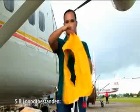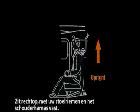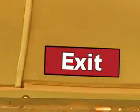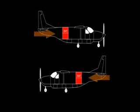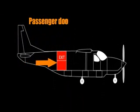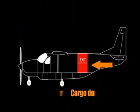For your safety in the case of an emergency during your flight, remain seated in an upright position with your seatbelt and shoulder harness fastened. In the event of an emergency landing, you will have to exit the aircraft through the emergency exits. The Caravan aircraft has two clearly marked emergency exits in the passenger compartment. The first exit is the passenger door on the right-hand side of the aircraft, and the second is the cargo door on the left-hand side of the aircraft.